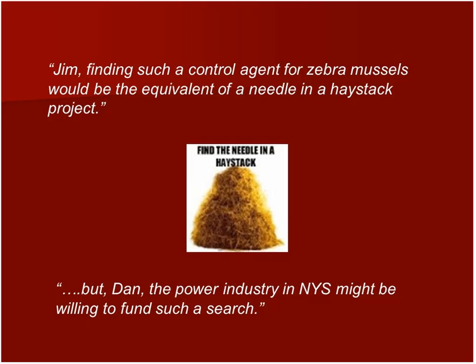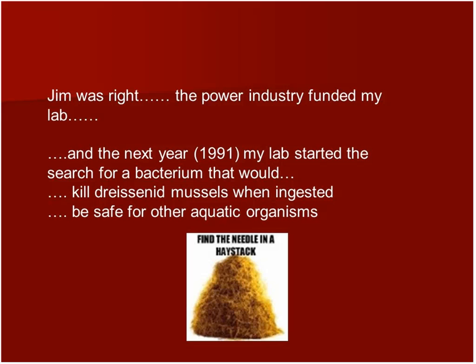So, historical perspective, it was DEC that encouraged me to start that project way back. So Jim was right. The power industry, which went by the acronym ACIRCO, funded my lab. And the funding started in 1991.